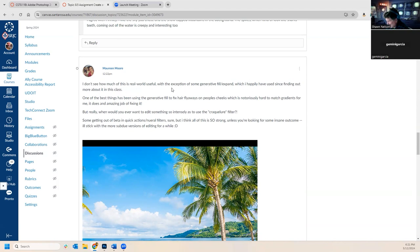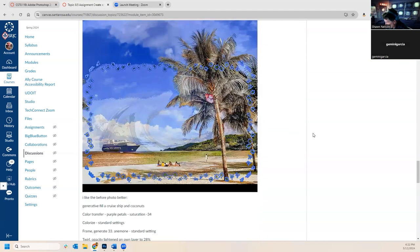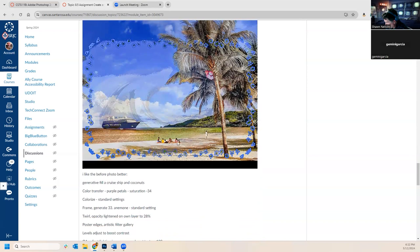I don't see how much it's real or useful, with the exception of some generative fill. Expand. Fast. Uses generative fill to fix flyaways on people's cheeks, which is notoriously hard to match gradients for me. What are flyaways on people's cheeks?